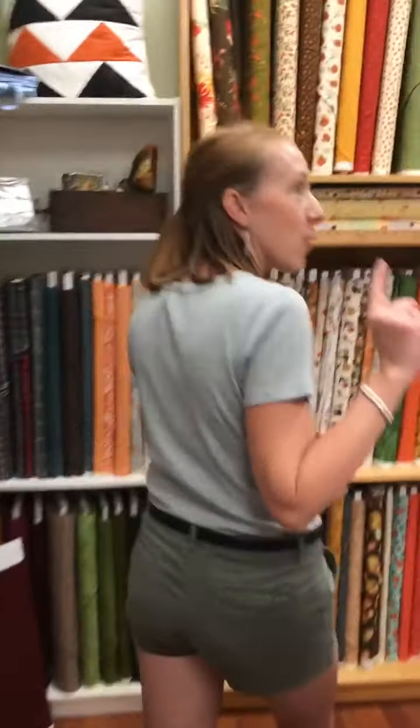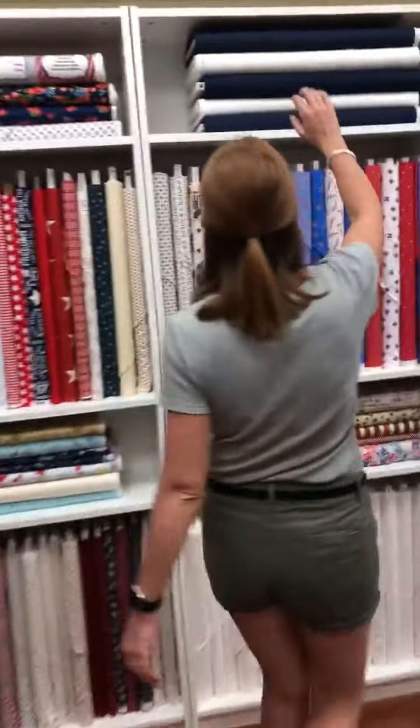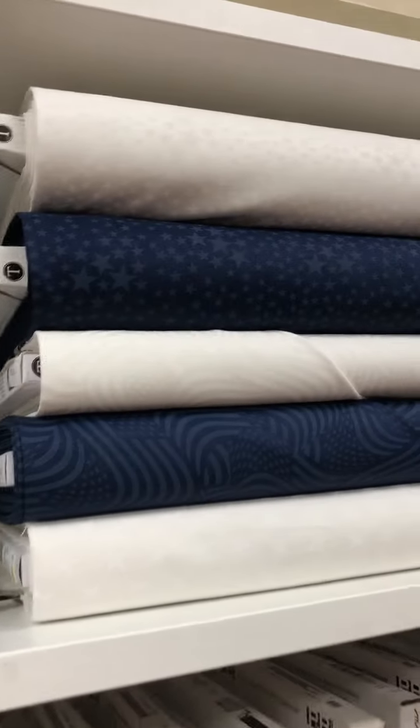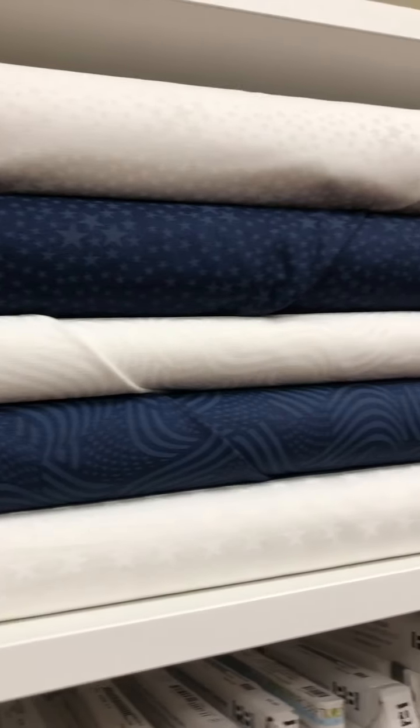That is, isn't it? Okay, then we're going to zoom around here for Night Out. It's navies and what I call a creamy white. It's nice, it's very patriotic. Okay, and then moving on, I feel like I'm forgetting things. No, that was 3 lines.